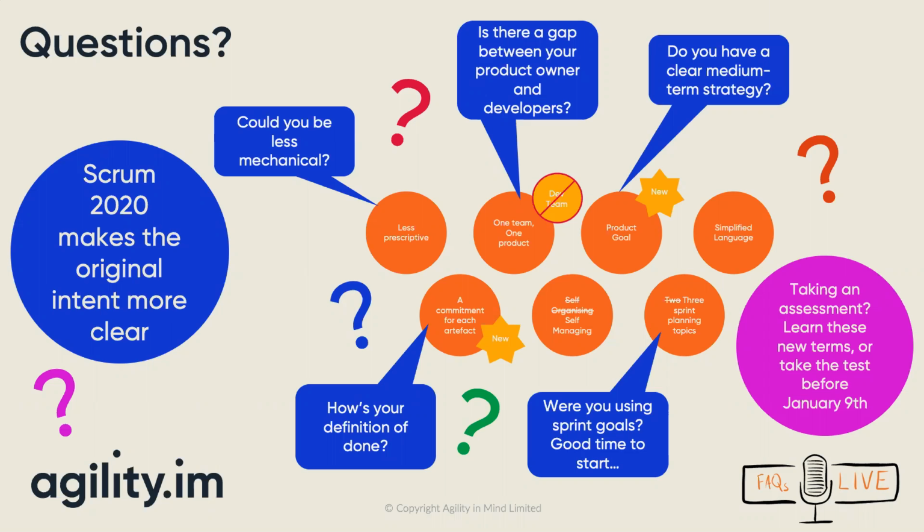Comment from Mark. So, is the product backlog finished when the product goal is met? Well, no, I think Scrum is always intended for open-ended product delivery rather than fixed date project management or project delivery. So the idea is that the product backlog is continuously evolving.